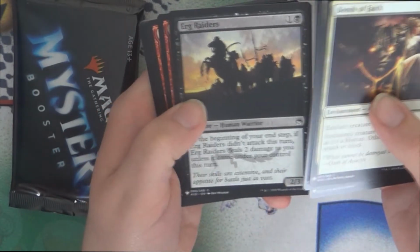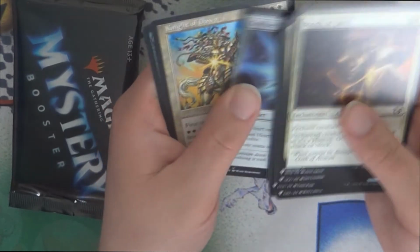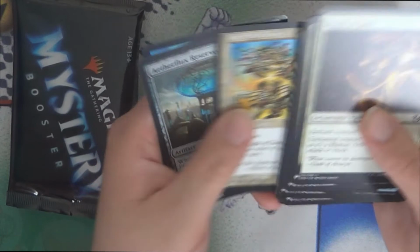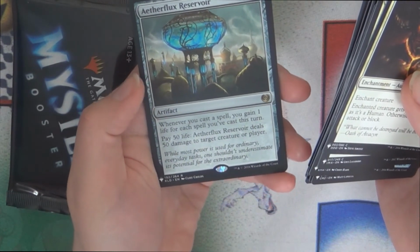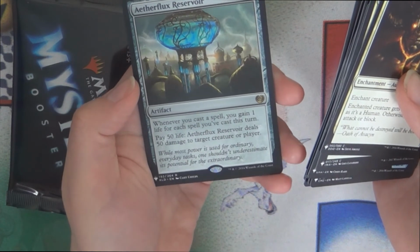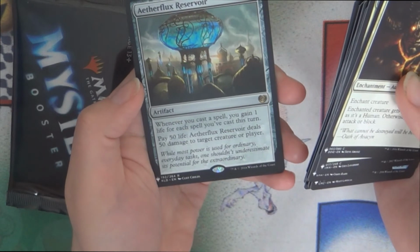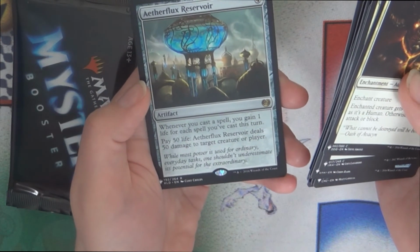Dragon Bell Monk is almost a dragon. Almost, yeah. Not quite. No. That's kind of cool. Some good looking artwork. We got an Aetherflux Reservoir for 4. It's an artifact. Whenever you cast a spell, you gain 1 life for each spell you've cast this turn. You can pay 50 life and it deals 50 damage to target creature or player.